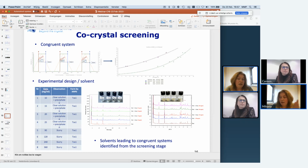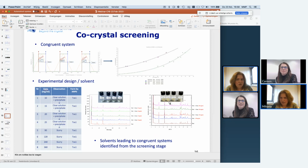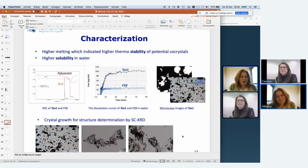This is a very good question. Thank you. When you have this congruent system, it's beautiful because you can get it from solution and from slurry, and then there is no problem for characterization. From the screening stage, you can have DSC, dissolution, solubility. Remember the equilibrium solubility that you want to determine very accurately, but you can even grow crystals afterwards because you already know the metastable zone width. So you can take this material, grow your crystal, and determine the structure. This is what we do.